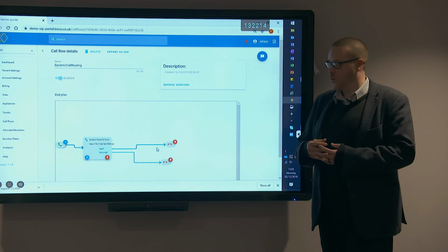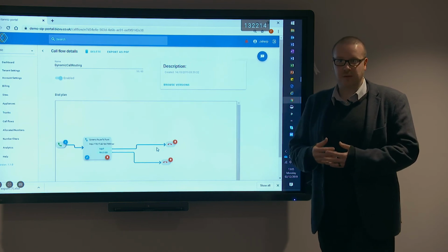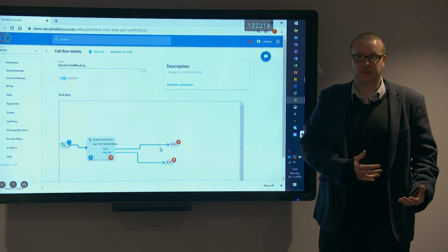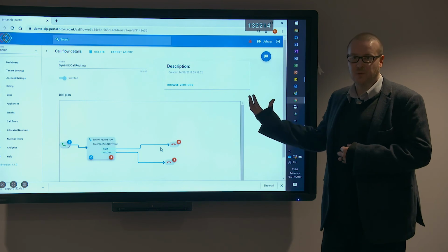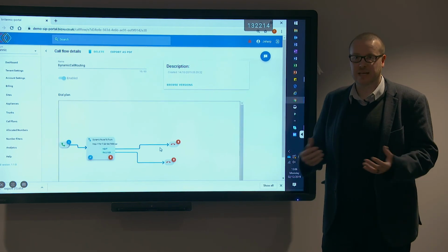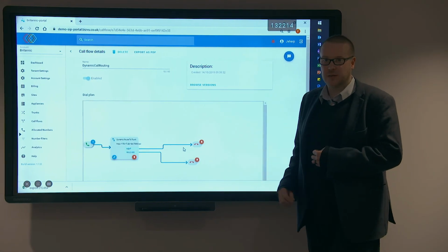That means that the caller has that continued relationship with the original person they spoke to. They don't have to worry about having to explain what they spoke to last time. Everything's fresh in everyone's memory. You may even have a screen pop-up come up as well that tells Daisy who this caller is, so that they have all the information there to hand. This is a much more dynamic way of routing a call.